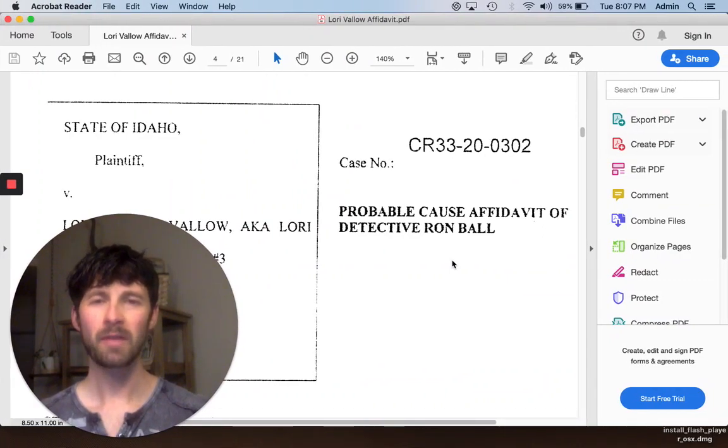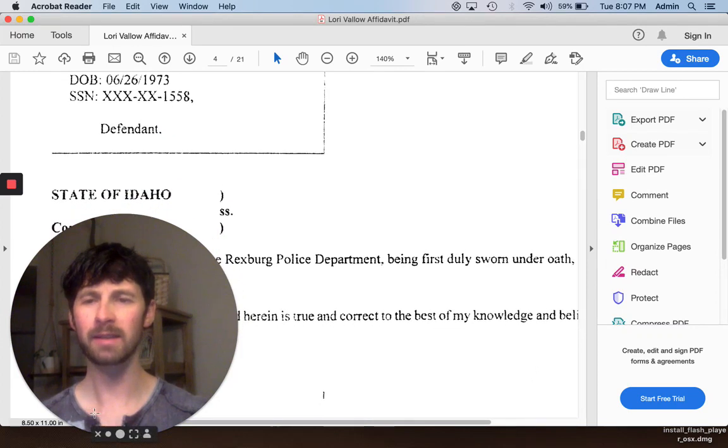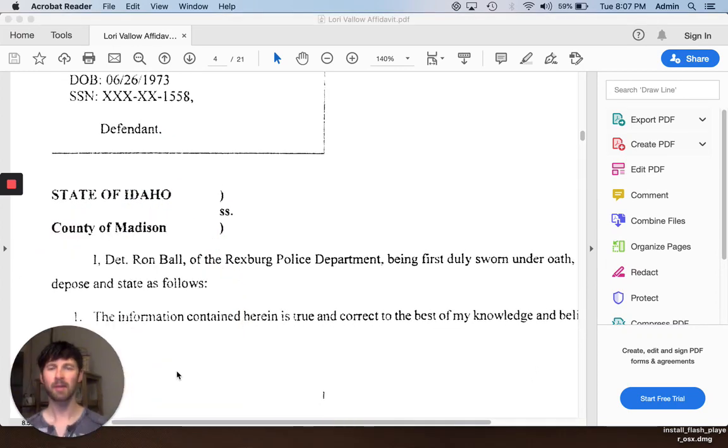So the first red flag, and first, just for those of you that may not be aware of this case, I'll briefly mention that this is about two missing children. We've got 17-year-old Tylee Ryan, and we've got 7-year-old JJ Vallow, also known as Joshua, and they're missing to this day. We still don't know where they're at. We don't know if they're alive.